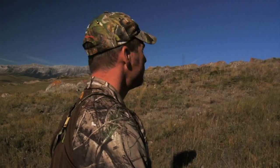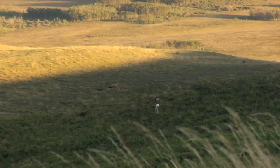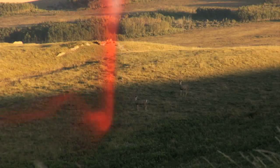Busted stalk after busted stalk. Wind switched on us. We have not been on a stalk yet that the wind didn't switch 180 degrees at least between when we left and when we got there. And these deer may not have winded us. The wind switching may have just caused them to go look for a different bedding spot, so we're just gonna back off of them, let them go, relax. They'll bed down again. Stalking mule deer in southern Alberta, take 27.